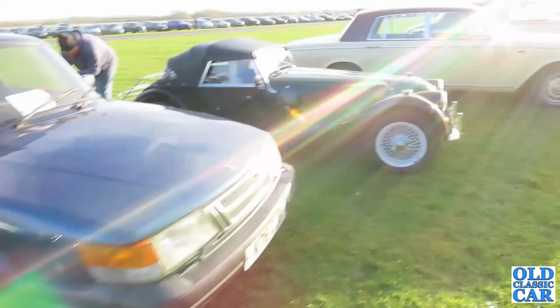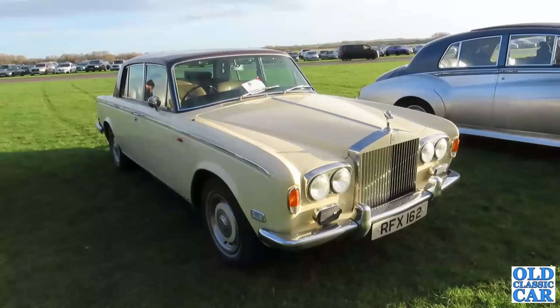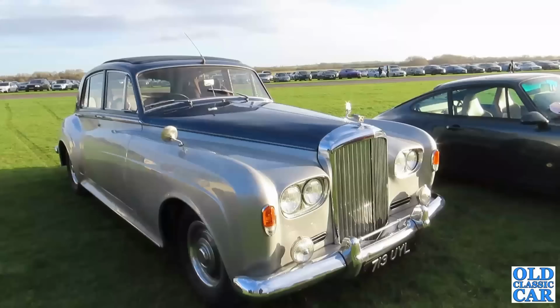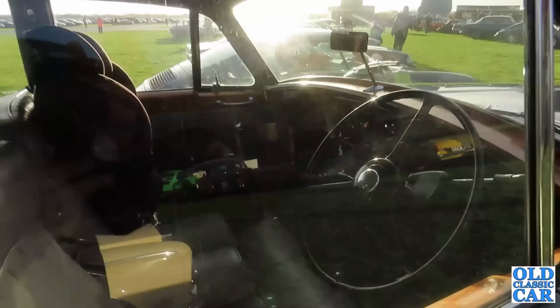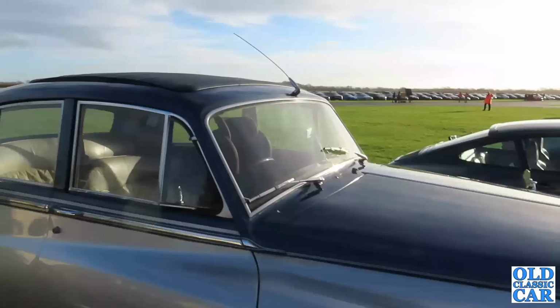Got a Morgan. Rolls Royce. What's that, a two-tone Shadow 1, chrome bumpers. Bentley, oof, that's rather smart, isn't it? I feel like I should be doffing my cap. Well, that's the way to arrive, isn't it? Beautiful car. The kiddie seat in the front there, so someone's been brought up properly. A Tudor Webasto type roof as well. Cracking weather.